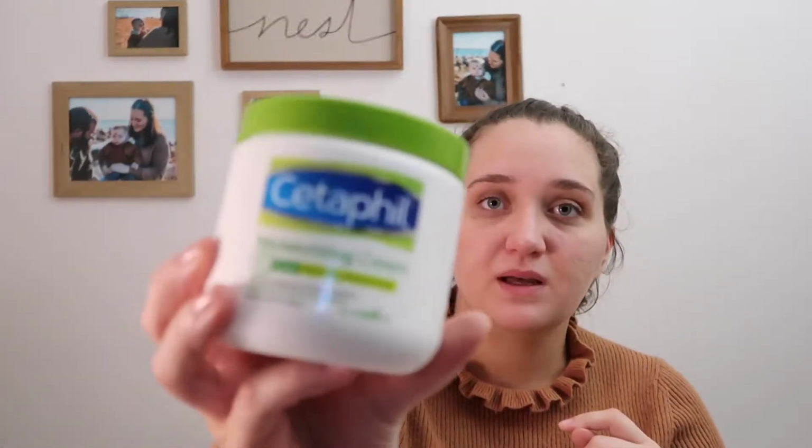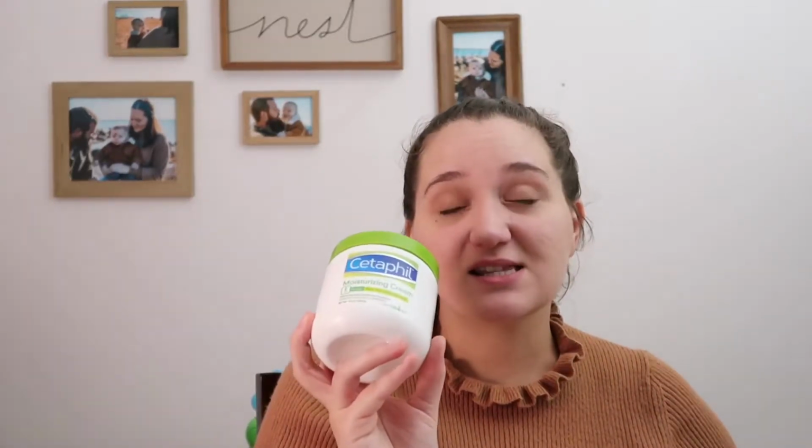Okay, so last, two more body things. The Cetaphil moisturizing cream. I actually saw Casey Holmes using this because she said how amazing it was for her dry legs and everything, and I have to say this is just skin therapy in a bottle. It's amazing. I absolutely love this. Highly recommend for any kind of body wash.